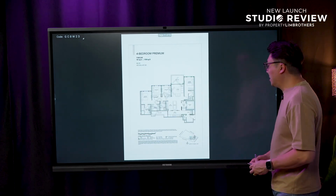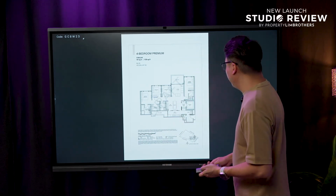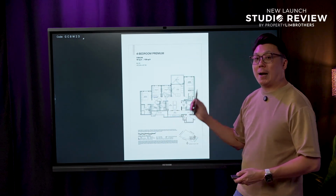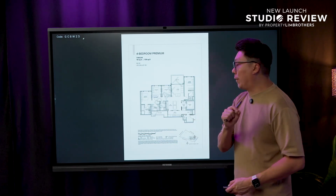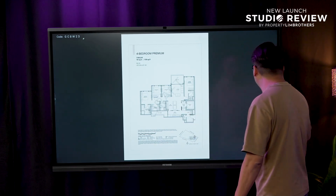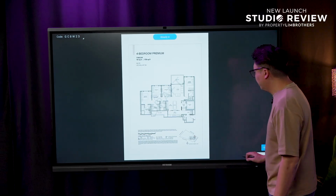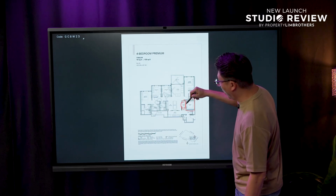The next one is the 4-bedroom unit. It's the last unit that I can show you from the floor plan. So this is also the unit that comes with a private lift. So this particular stack comes with a private lift. So the moment you step out, you get a very good size dining area, right? This is the private lift foyer area.